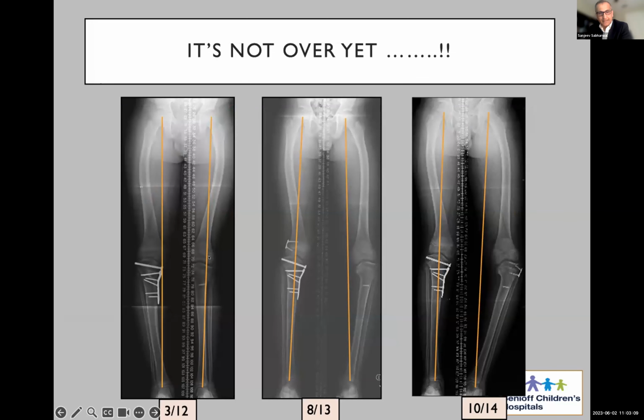So on the left, if you follow, he goes back to more varus. And on the right, I sort of defy one of the principles and go for realignment at the cost of slight malorientation of the knee joint with a guided growth of the right distal femur.